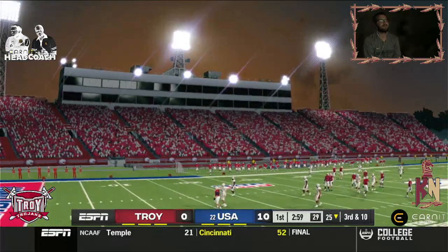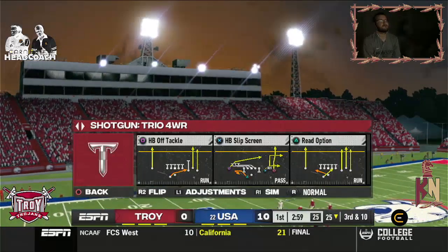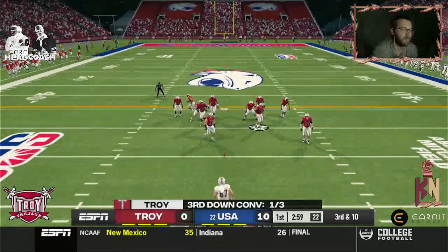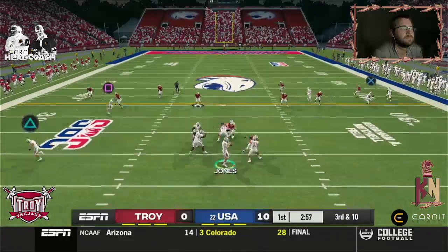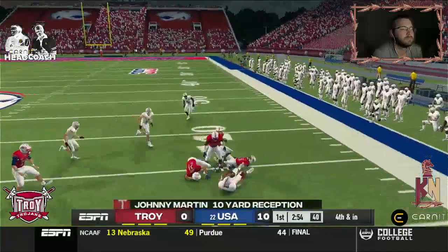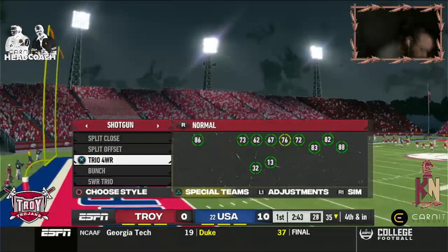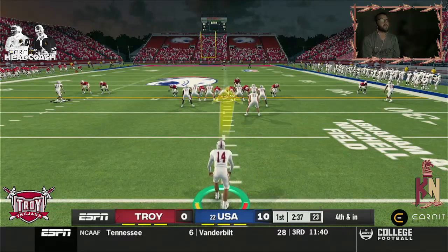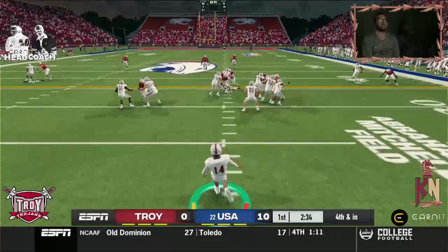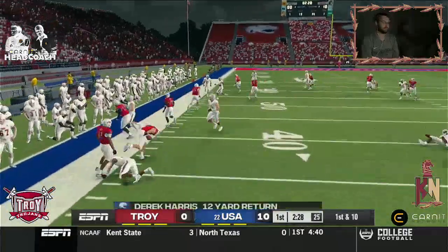Oh my gosh. From their own 25-yard line. Third down. Finds the freshman. Nothing doing for the offense, and it's fourth down. Harris is the punter. I guess we hit a pass though. He steps out around the 35-yard line.